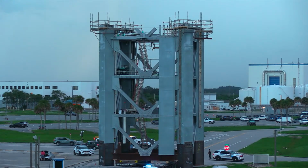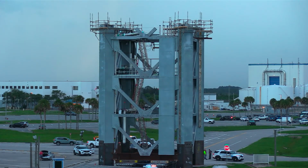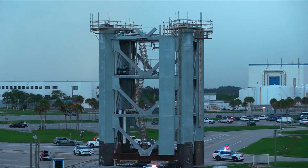As we continue to stream this live view of the Starship Tower segment, we're hearing that this stop here at the Kennedy Space Center press site will extend for some period of time this evening. We'll continue to bring you this live view of the Starship Tower as long as we can.